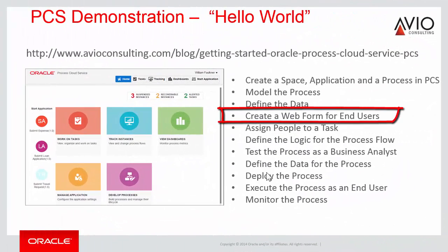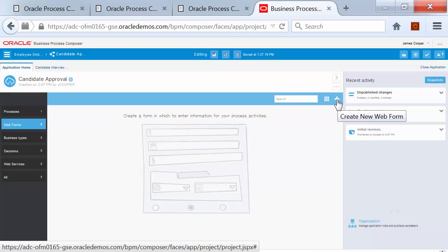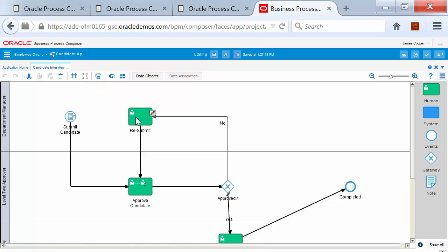Now we could do this from scratch, but now that we've got that data type defined, called applicant, we'll use that to create a form, and that form will be used to display information to end users, both during testing and when this thing is deployed and put in production. One way to create the form would be just to click on this Web Forms tab and create it with that little plus icon right there. Another way to do it, though, is to click on the process in this tab up here. Notice all these human activities or human tasks in the process. Each one of those will have a form associated, and they can be the same form if it's got the same data.